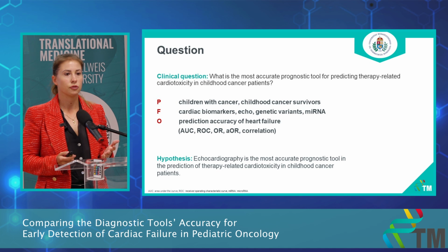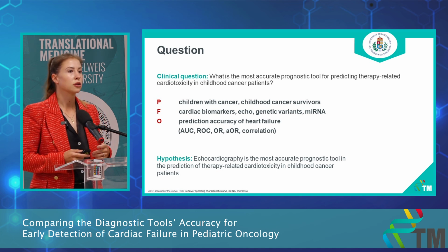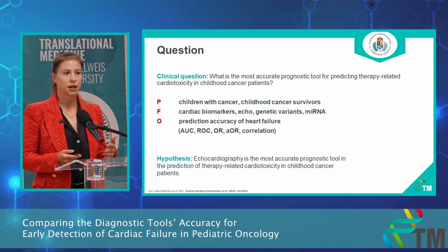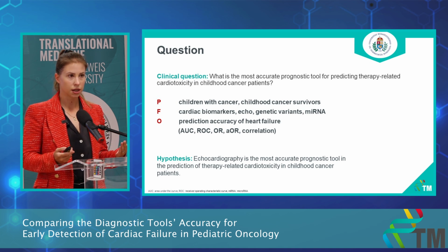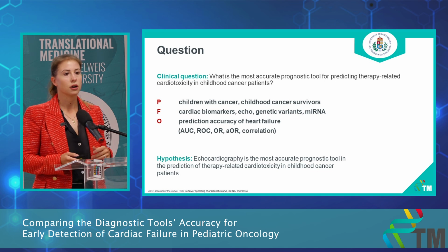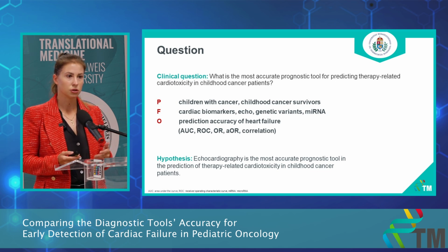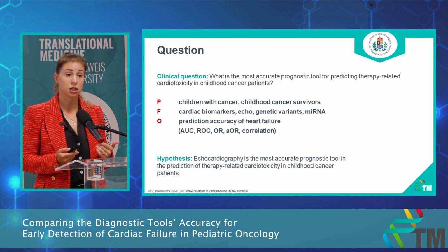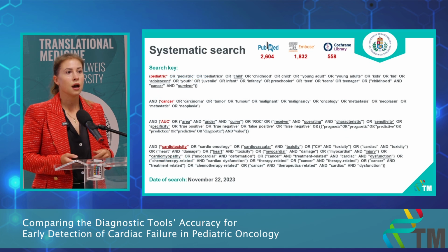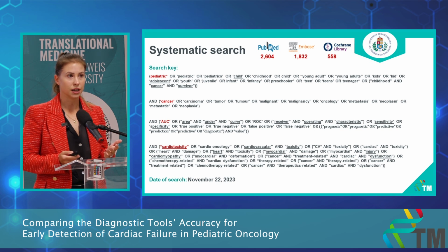We use the PFO framework. The population is children with cancer and childhood cancer survivors. The prognostic factors are cardiac biomarkers, echo, genetic variants, microRNA, and the outcome will be the prediction accuracy of heart failure. Our hypothesis is that echocardiography is the most accurate prognostic tool in detection of therapy-related cardiotoxicity in childhood cancer patients. My search key contains 4 domains, and the hit numbers can be found on the top of the slide.